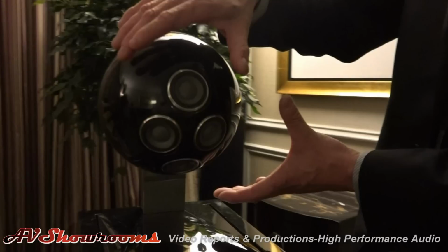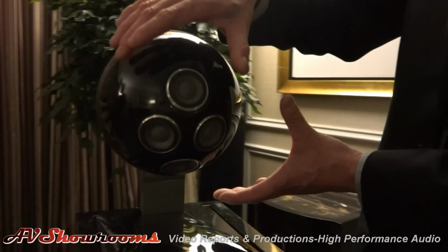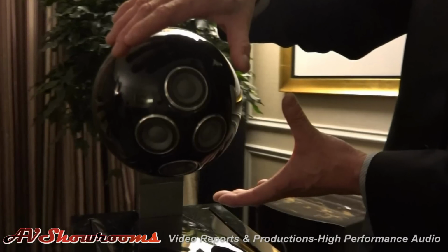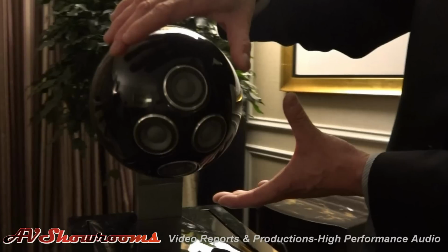It's got a sphere, and it's got 4 tweeters on the face of the sphere. So, how is that going to time align properly? I'm not sure. So he's got to do something electrically.